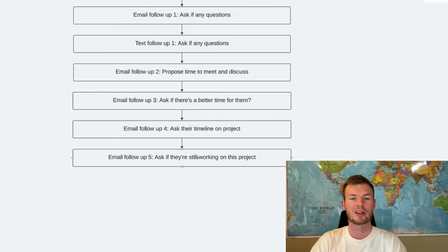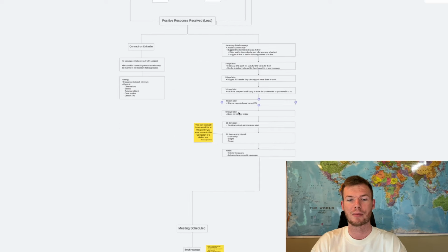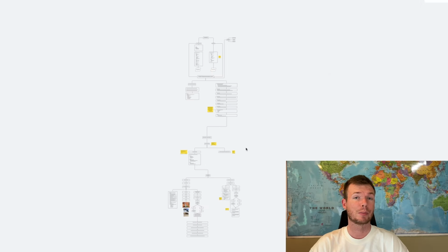Now, if they've ghosted me at this point, often I'll just go back up here and throw them in my 50-day sequence. So even if somebody goes through the whole process and ghosts me, I'm still gonna keep following up with them, because unless they've told me specifically not to, there's no reason to stop. And when you zoom out, you see it's a pretty big process, but this is what has worked well for me.